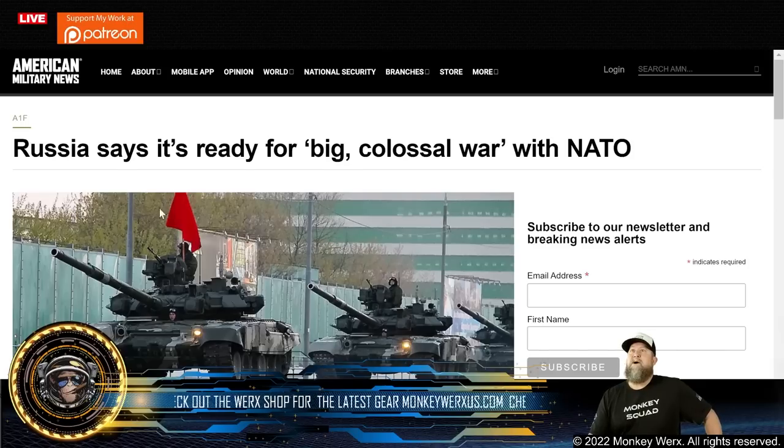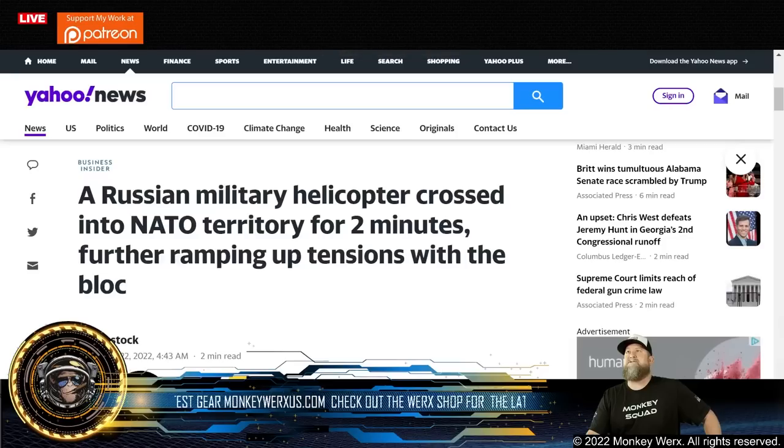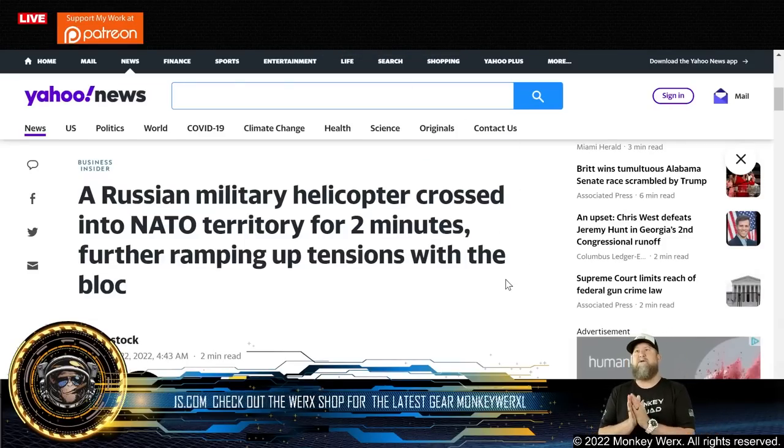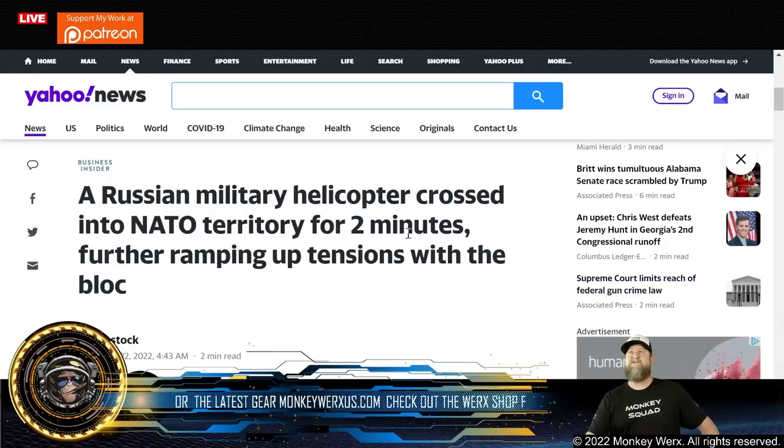So anyway, we're watching this stuff unfold, and it looks like it is just a matter of time. As we look at this, remember I said if NATO ever did this, it would probably kick us off into a war because they would probably get shot down. But notice here that Russian military helicopters crossed into NATO territory for 2 minutes, furthering tensions.